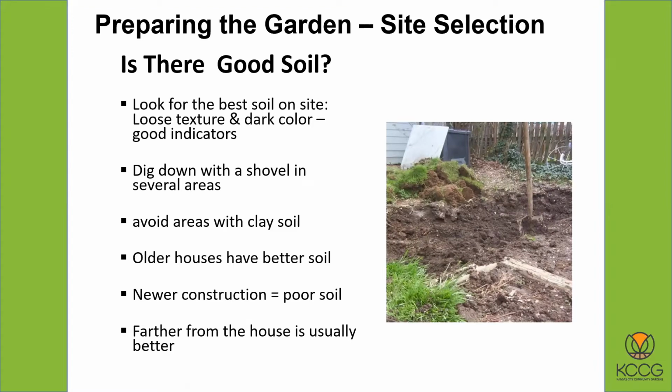And that is because when they build houses, you know, they tear up the ground and they move the dirt around and the topsoil gets moved. And sometimes it doesn't always get put back in the right place or the right depth. And so, especially newer houses, lots of times they skim off some of the topsoil and they'll sell it or they'll move it to some other location. So older houses typically will have better topsoil, but still, usually you want to stay farther away from the house.